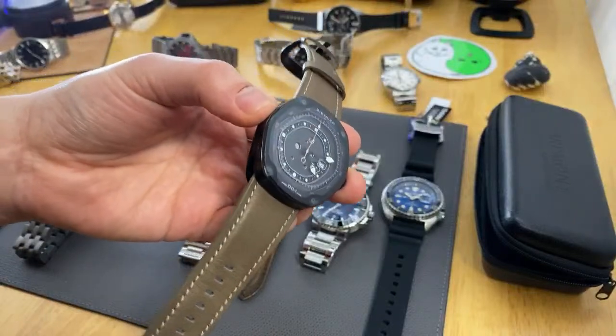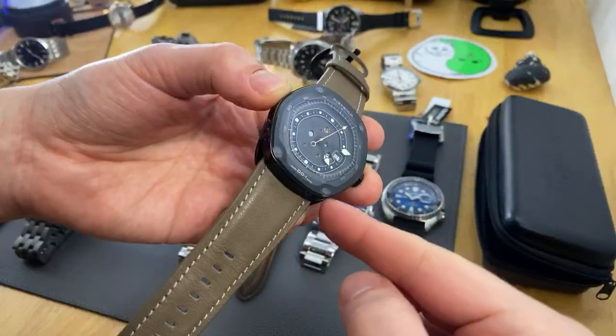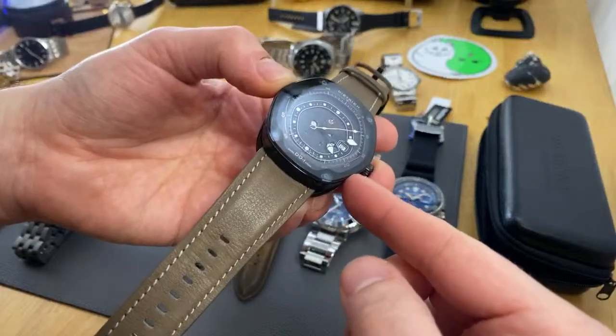This used to be a mineral crystal on the OT, and it's now a sapphire crystal. And you can see the crystal goes all the way, so it basically doesn't have a bezel. The crystal goes over the bezel.